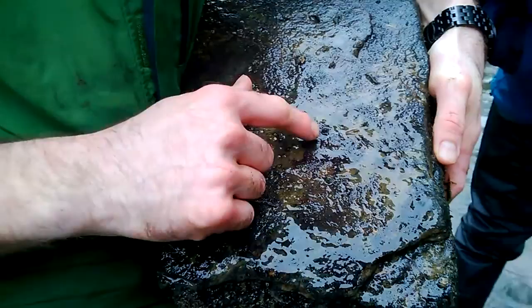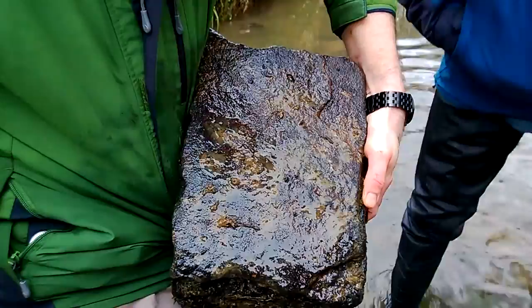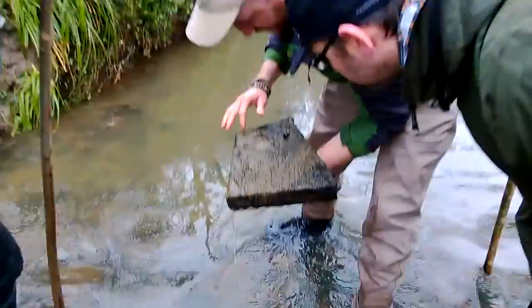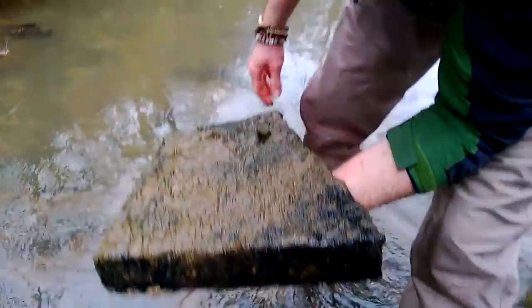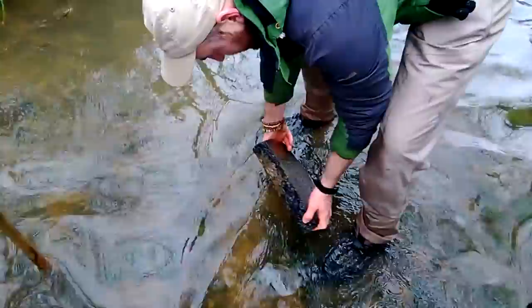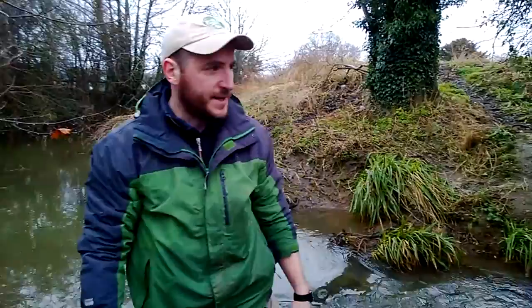Brilliant. These are actually indicators of quite good quality water. So what you might find is that upstream of the industrial estate you've got much better water quality. But this could indicate that you've got quite nutrient-rich water, whether that's from farming or sewage connections, I'm not sure. Nutrient enrichment is an issue across the country.